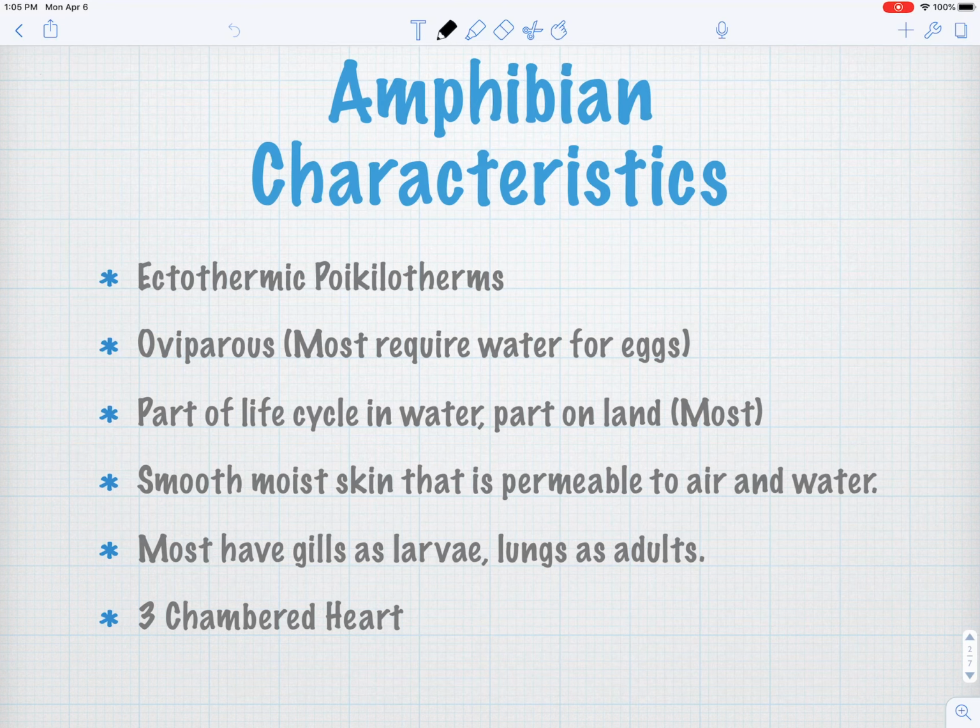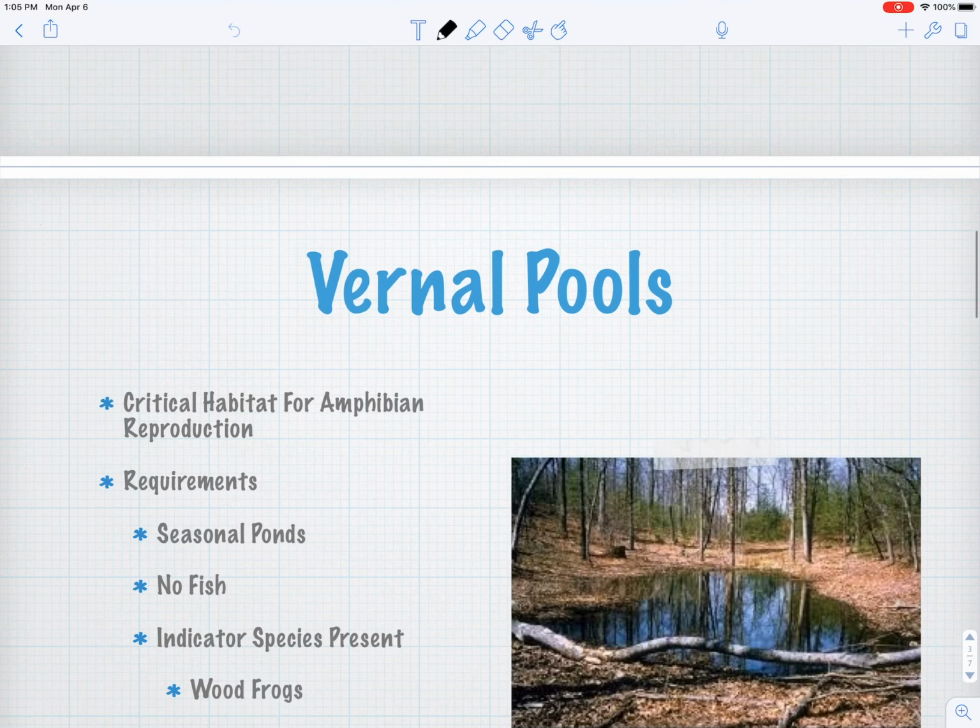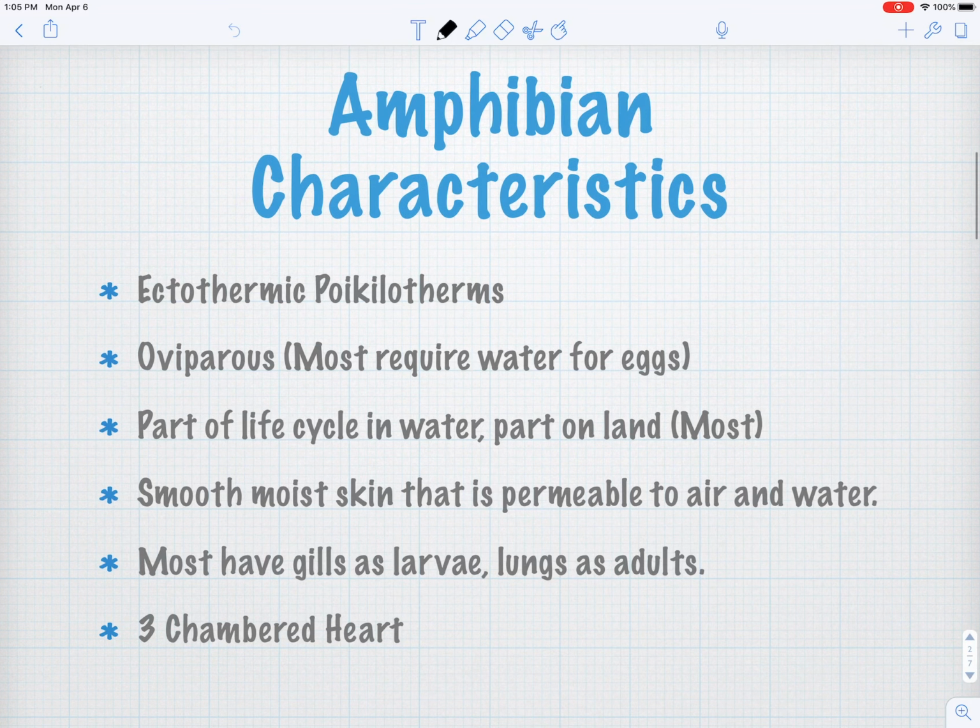Amphibians have smooth, moist skin that's really permeable to air and water. Most of them are able to drink through their skin and breathe through their skin. Many of them can absorb oxygen underwater through their skin in small amounts, and most have gills as larvae and then lungs as adults, so they'll develop the ability to breathe air as adults. And they have a three-chambered heart, a little more advanced than that two-chambered heart of fish, but not quite as advanced as our four-chambered heart with our birds and mammals. So just some neat stuff. That's what makes an amphibian an amphibian.